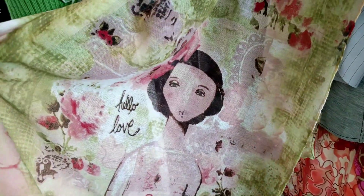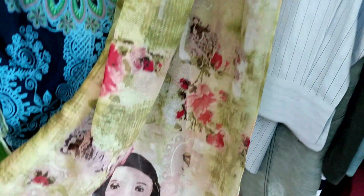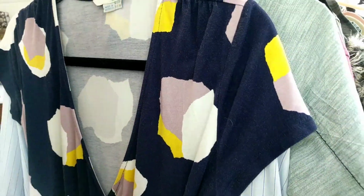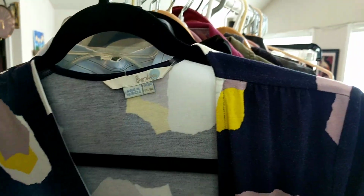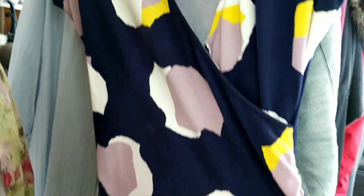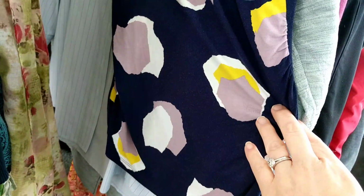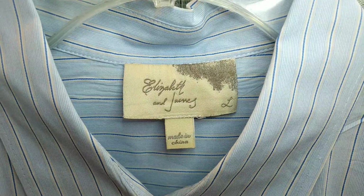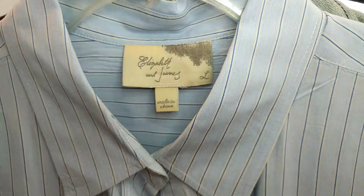I bought this really cool scarf. It says "Hello, Love," and it's really pretty. I think some of these I may have shown in my last video. This is a Bowden top. It's just a little crisscross, so I apologize if I already showed this. I just listed a video that I had lost on my phone, and I admit I didn't watch it all the way through. This is Elizabeth and James.